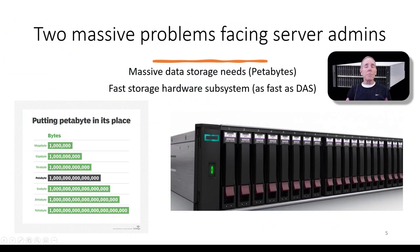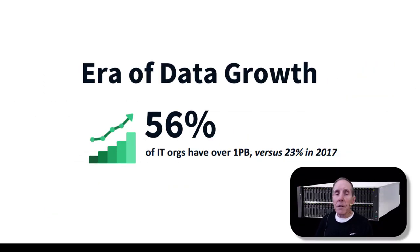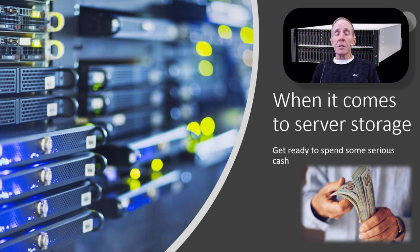The two massive problems facing server admins are massive storage data needs, petabytes, and faster storage hardware subsystems. We would like everything to be like direct attached storage, or DAS. This year alone, over 56% of IT organizations have over 1 petabyte of data versus only 23% in 2017. When it comes to server storage, get ready to spend some serious cash.